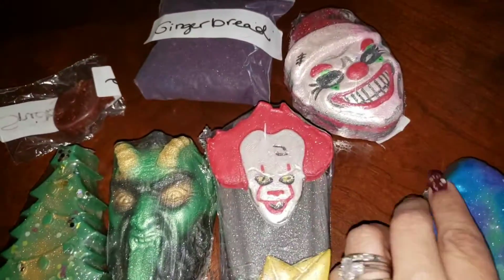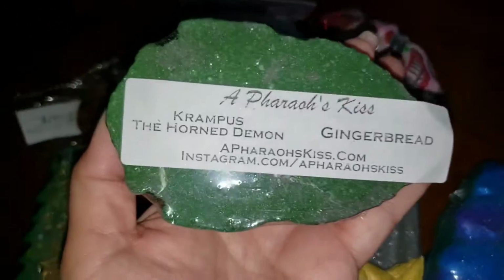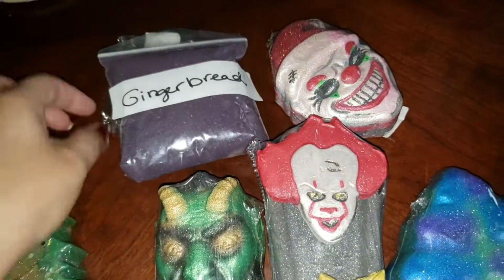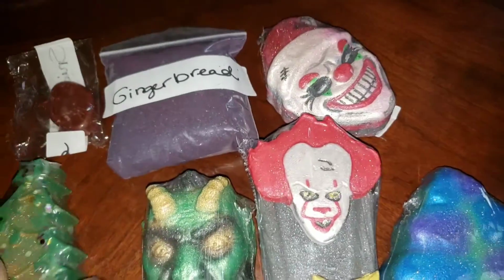Wonderland. We have Pennywise. Look at that shimmer. We have Krampus, the Horned Demon. We have a gingerbread sample. We have a snickerdoodle sample. And lastly, this beautiful Christmas tree. I've not seen any melts shaped exactly like this, so I had to have it.